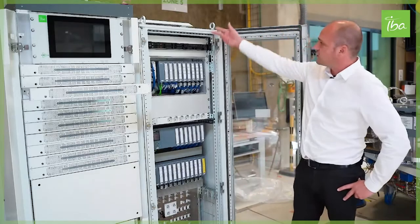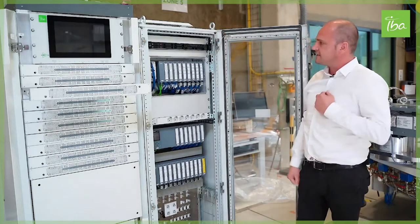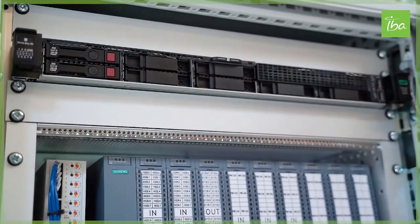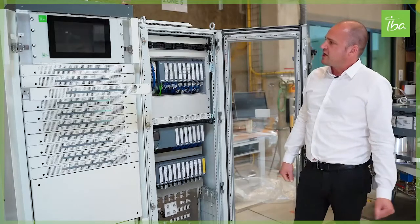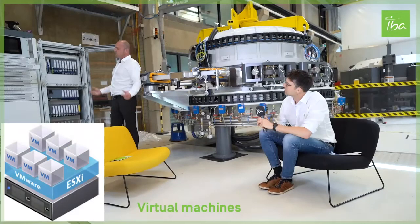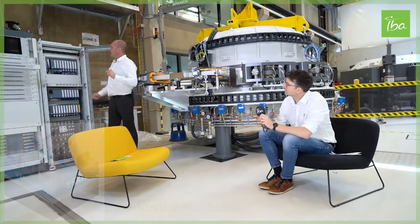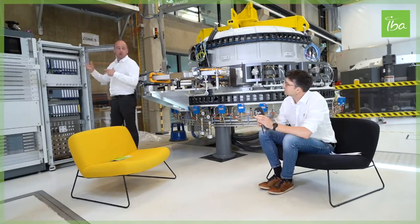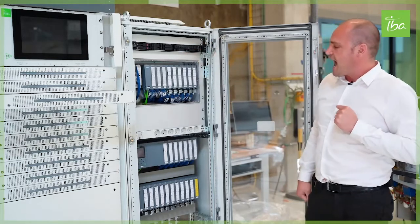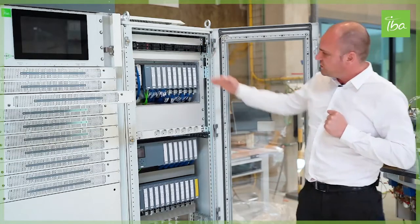Yes, this is the latest PLC cabinet. And inside this cabinet, first of all, we have the server. The server now is located inside the cabinet. And inside this server, we are using virtual machines. I mean that there is one virtual machine to control the rhodotron, and the other virtual machine is to control the process control system. We use virtual machines because in case of a crash, it's very fast to recover the virtual machine, and we are also independent of the hardware. Then you can see we have three different parts.